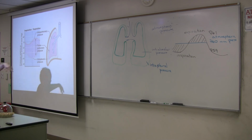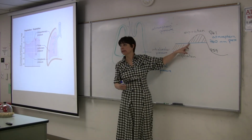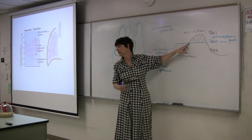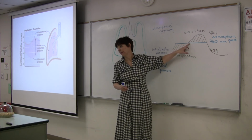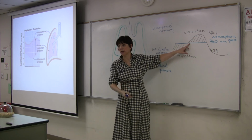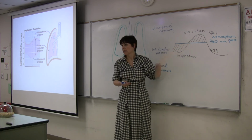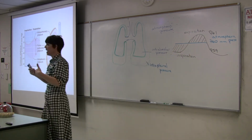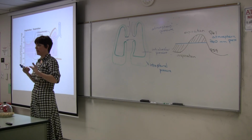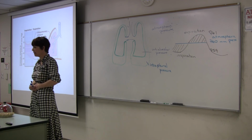So we are at this point right here. Unless you contract or relax muscles more, you're at that point where pressure is equal, therefore there's no flow. Okay? To create flow in, I have to lower my diaphragm, raise my ribs, or both. Then I have inspiration. So if I open my mouth, can I breathe in? Yes. But I have to lower my diaphragm and raise my ribs. Can I breathe out? Yes, but I have to compress my abdominal muscles.